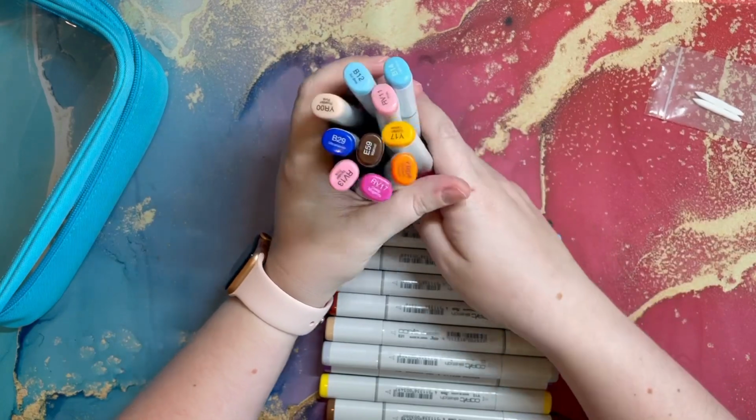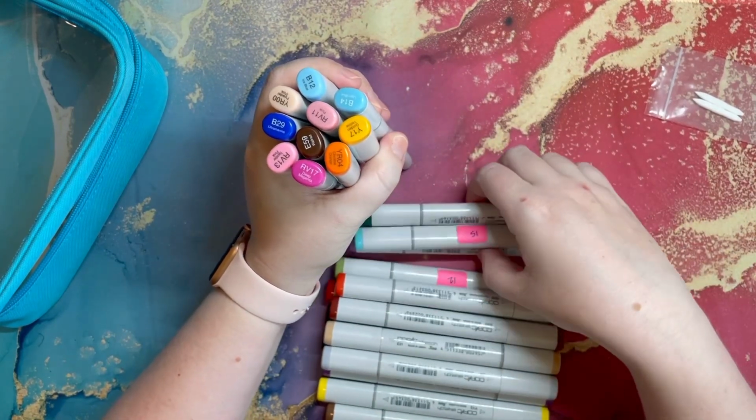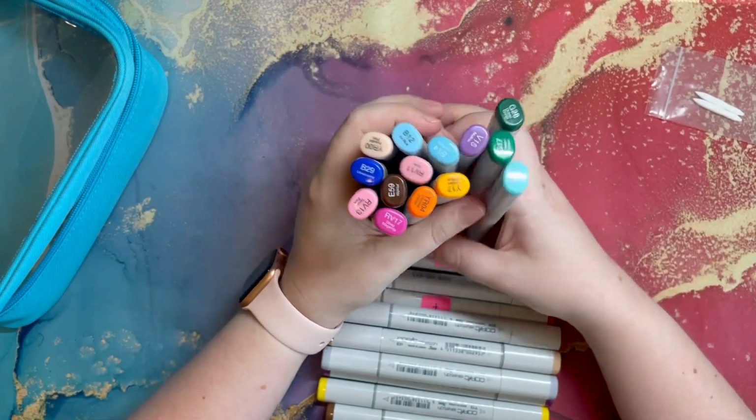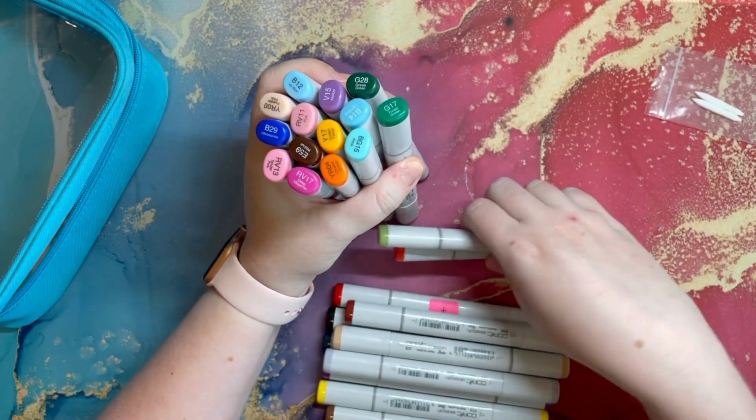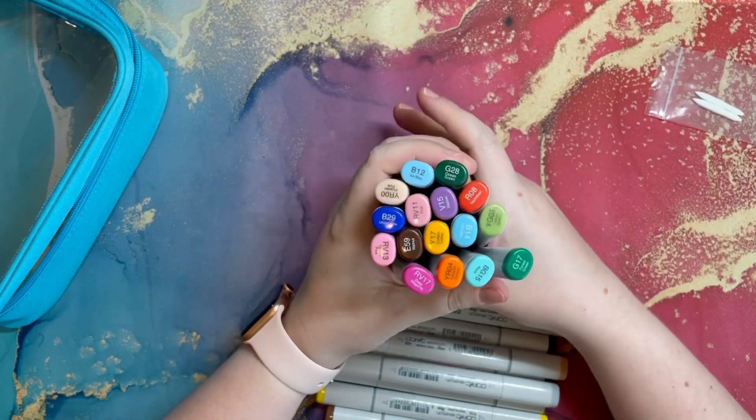You just tell her which colors you want. She has a list of all the ones that are in stock. She was absolutely fantastic. She shipped super fast, and I feel like I got a really good price on the rest of the markers. They were still very, very expensive. Please don't get me wrong.